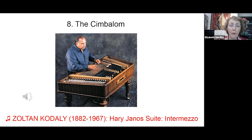The instrument is commonly found in Central Eastern European countries, especially Hungary, Slovakia, and the Czech Republic, Serbia, Croatia, in what was previously Yugoslavia, Romania, Moldova, Ukraine, Belarus, Poland, and in the traditional instrumental music of the Eastern European Jewish community, or klezmer music. It's also popular in Greece and in Romani or gypsy music.